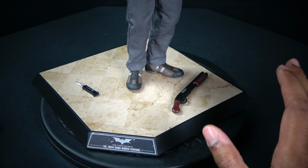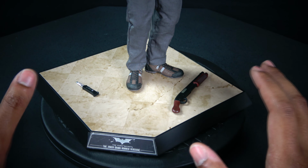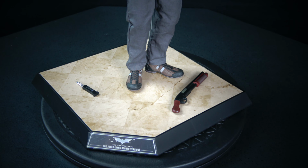You have a little movie scene. I see what Hot Toys did there. It's a little mini diorama. I love it. And it's not a DX, it's not something crazy. It's just a regular release, and I love that. It was very nice, and the base does a really good job displaying him as well.